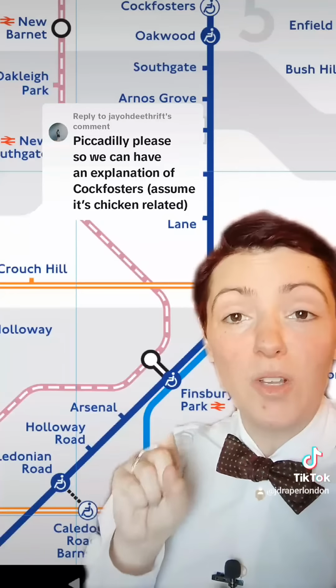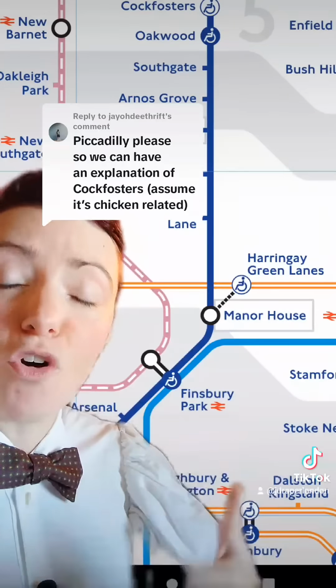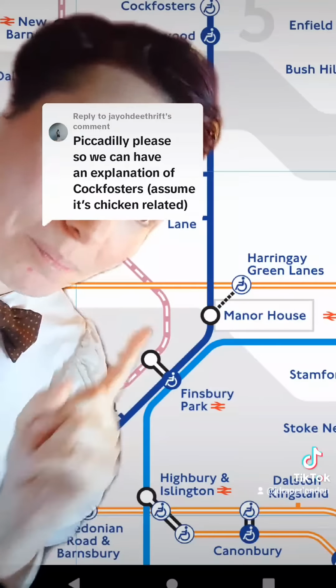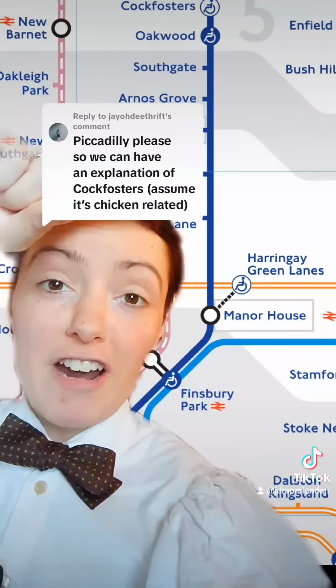Arsenal means the football team that used to work in the place we keep our guns. Finsbury Park is the park for the people of Finn's Manor House. Manor House is actually not named after a manor house directly. It's named after a pub that was built out of the timbers of an old manor house. Turnpike Lane means Tolbooth Road. Wood Green means a green near a wood.